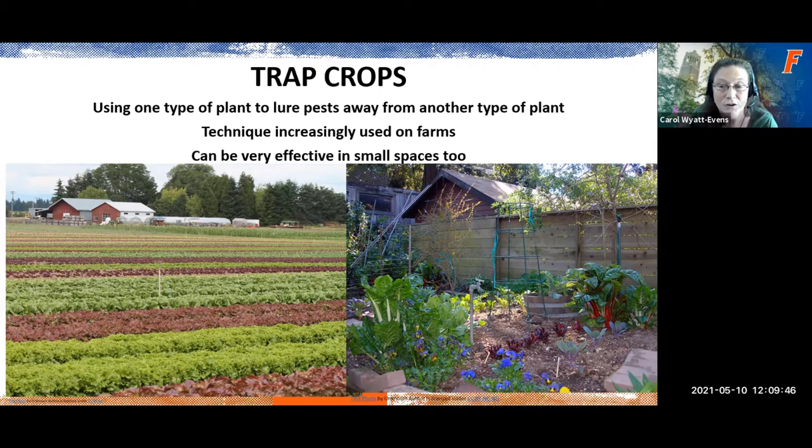So where do you plant trap crops? Well, trap crops can be planted on the perimeter of the garden or by intercropping, which just means you're alternating a row of trap crops with a garden row. Perimeter is usually the most successful since the insects enter from the side of the garden. And the reason we tend to find more insect issues on the outside edge of the garden, right? It's because they enter from those sides.